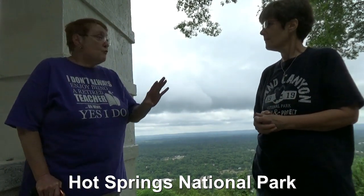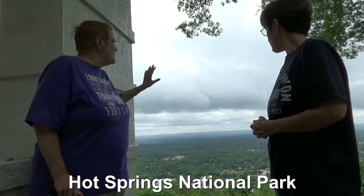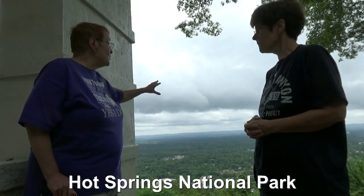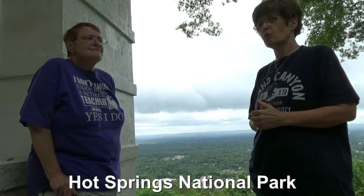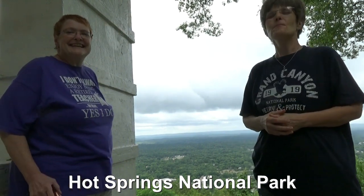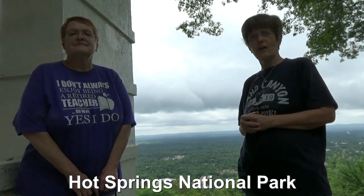It has been raining off and on all morning. It's a cloudy day, so the view isn't quite as far as it would have been, but you've got a great view of Hot Springs anyway. Or we could just let you think that we've traveled a little more than we have and tell you these are the Blue Ridge Mountains. But it's a gorgeous day. We're having a lot of fun. We are going to go back down and see some of the historic parts of Hot Springs.